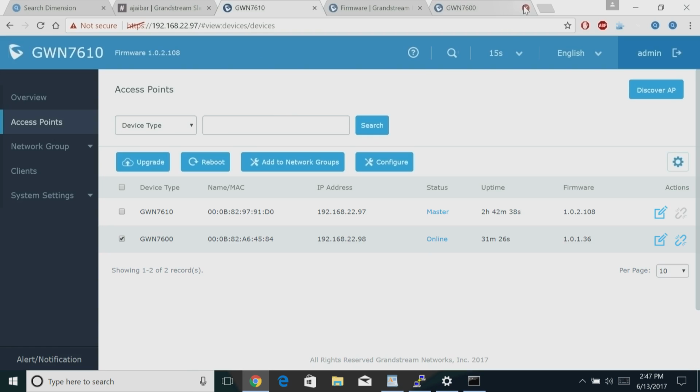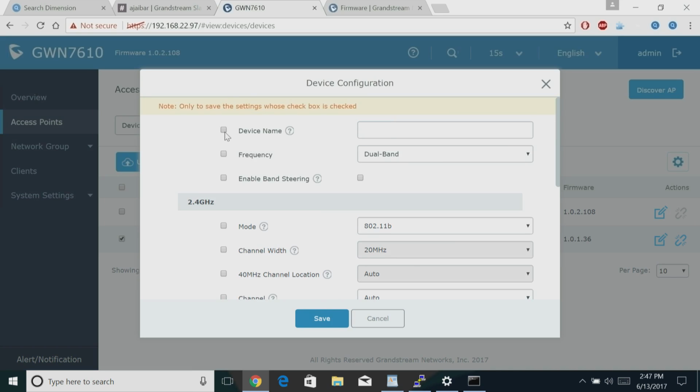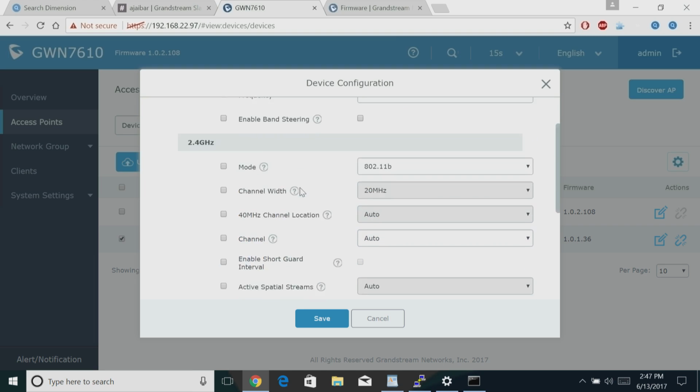All right. What else? We can reboot it. We can add it to a network group. We can configure it. We can give it a name. We can call it added GWN 7600, frequency dual band or just one of them.